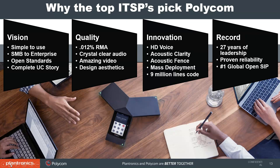Each of our devices carries close to 9 million lines of code in our desktop devices and conferencing devices as well too. 27 years now of proven leadership and reliability. And again, our open SIP stance is second to none across the board.